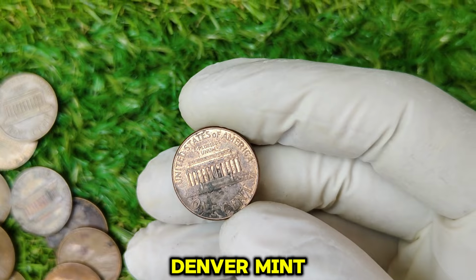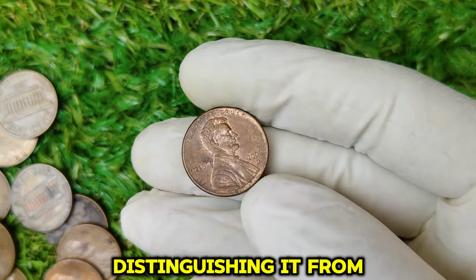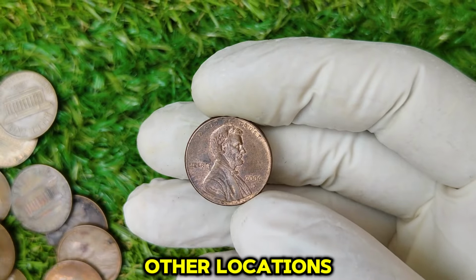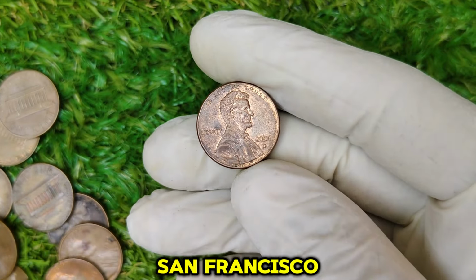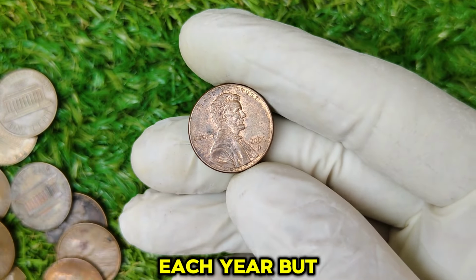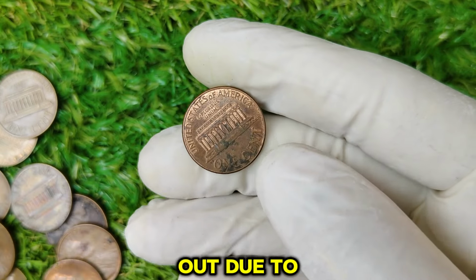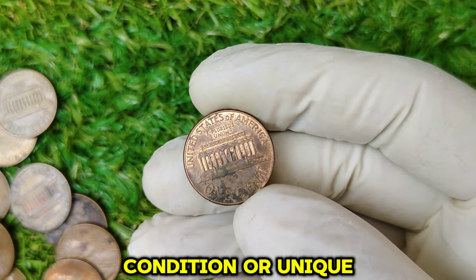Now, let's focus on the 2060 Lincoln penny itself. Minted at the Denver Mint, this coin bears the D mint mark under the date on the obverse side, distinguishing it from coins minted at other locations like Philadelphia or San Francisco. Denver has been known for producing a large number of pennies each year, but even in a high-production year like 2006, certain coins stand out due to their rarity, condition, or unique errors.